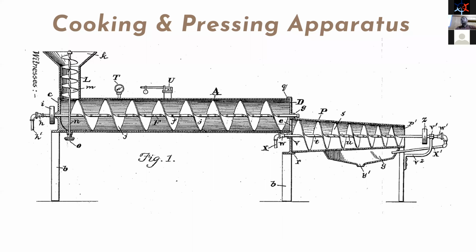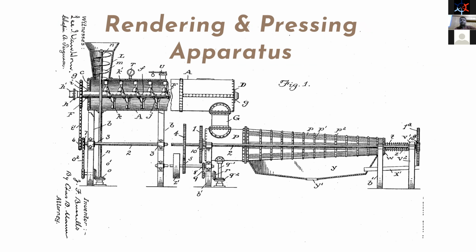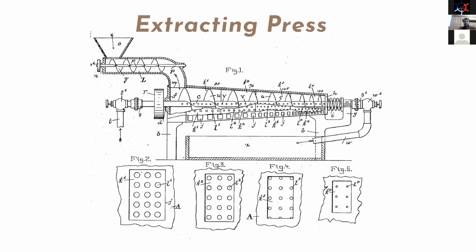And so here are some of his inventions. He invented cooking and pressing apparatus, a cooker and press that were all combined into one machine. He also had a fertilizer dryer for drying out fish scrap. He invented a rendering press, basically a press for pressing the oil out of fish. Another extracting press that he invented was similar but different.